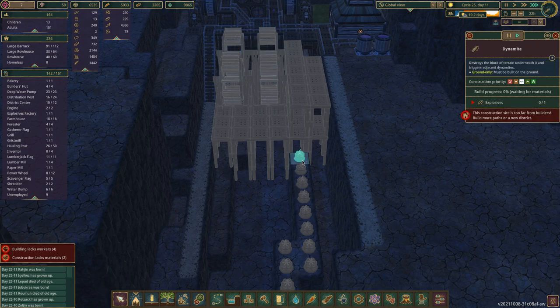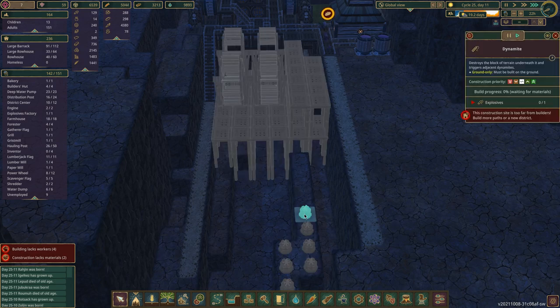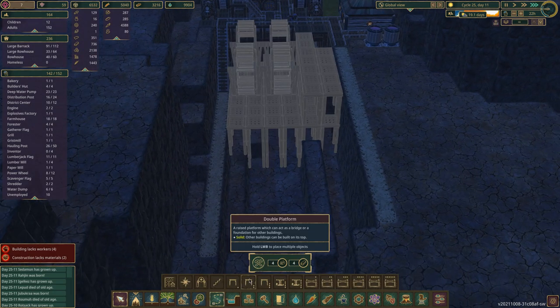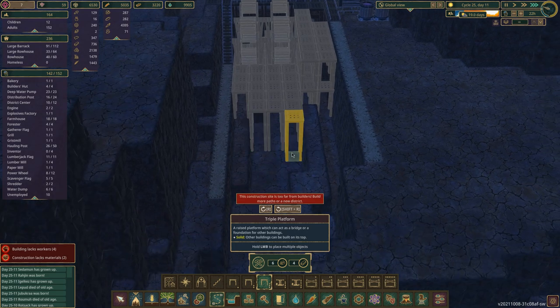Oh, let's not worry about this anymore. Dang it. Hell, the UI disappears when you delete it. Get them all. No, dang. Okay, so same thing. A little bit further. I can't remember exactly how far it went.